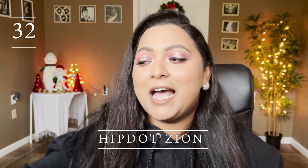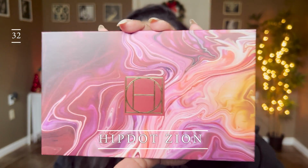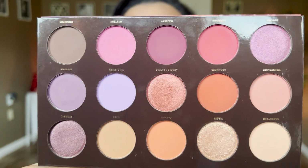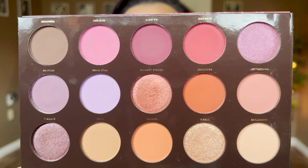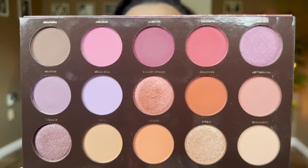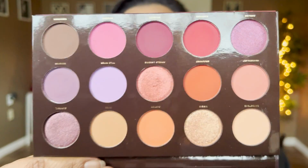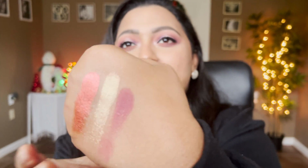On number 32, we have Hip Dot's Zion palette. Now, I absolutely love this palette. This, for me, is beautiful quality. I love the quality of this palette. It's just that I don't reach for these oranges and hot pinks and lavender tones on my eyes. But when I'm reaching for this, I have created some beautiful looks with this palette. I really do love the quality of these eyeshadows, because I seriously feel like Hip Dot does really good eyeshadows. Let me swatch a few for you, because I don't want you to take it otherwise just because it's ranking a little low.